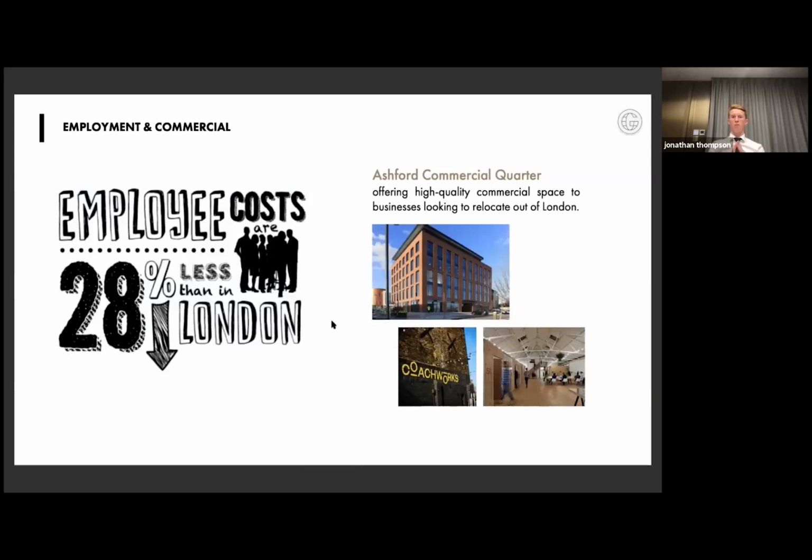So what are the fundamentals of Ashford's growing population? As I said before, Ashford's population has grown over 25% over the last 15 years, and has added 10,000 new jobs. One of the reasons is that the employee cost is 28% lower than London, and they've got a good commercial hub. So you have access to London in under 30 minutes, but your cost per desk is substantially lower. That's why a substantial number of companies are moving there.